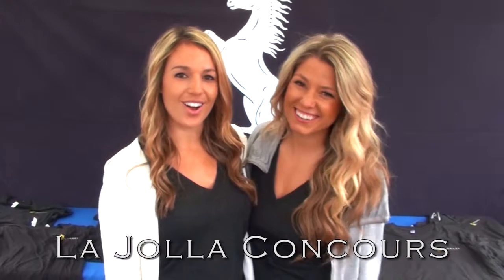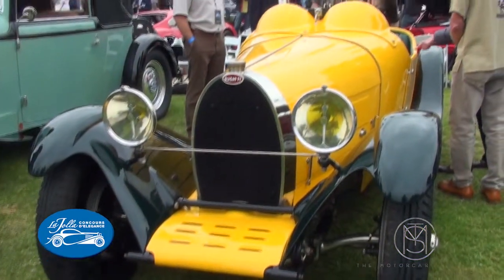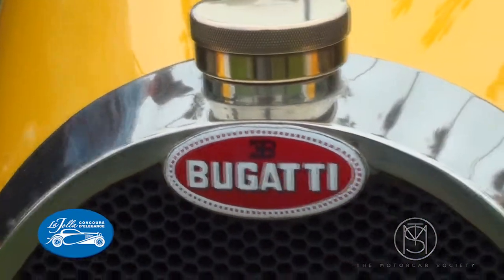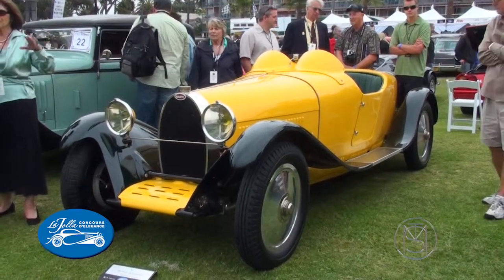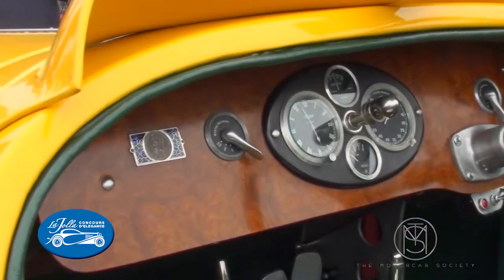Welcome to the La Jolla Concours. This is a beautiful 1926 Bugatti Type 38. And what's special about this? This was Gaston Grumer's coach builder on this. And while he built about 1,000 coach bodies for these cars, you very rarely see them.